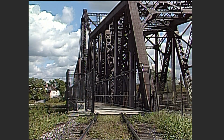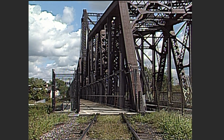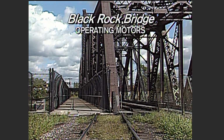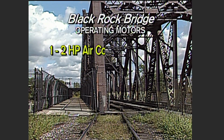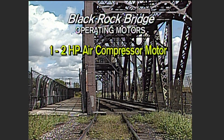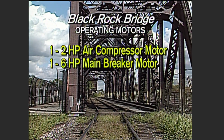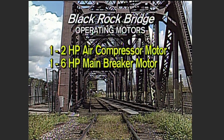As you might guess, it takes a lot of power to move this bridge. There are a total of 8 electric motors used to swing this bridge. There's a 2-horsepower motor in the control cab, which powers the air compressor for the air brake and warning whistle. There's a 6-horsepower motor for the signal system main breaker.